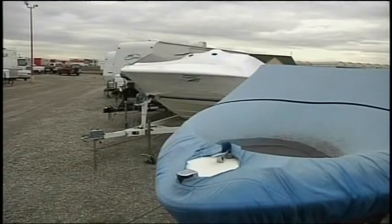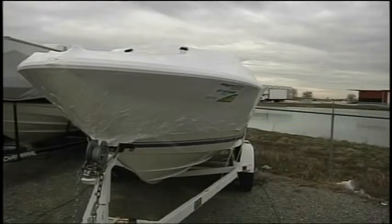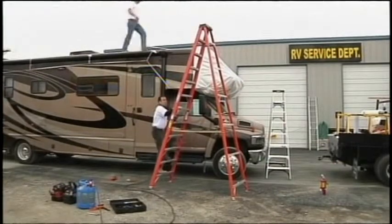For Scott, the proof is undeniable. This boat, he says, will need constant repairs when the spring arrives, but he says the one right next to it will probably be ready to roll out as soon as the temperatures warm up.